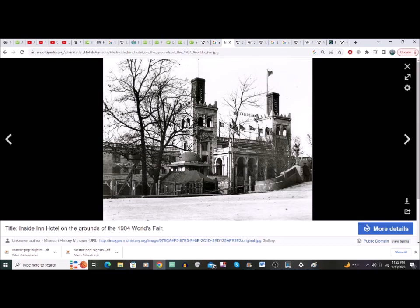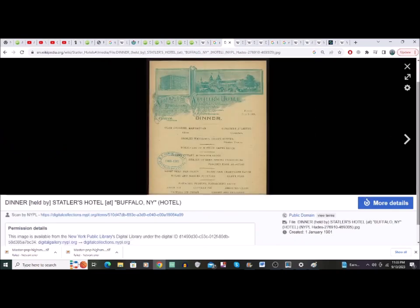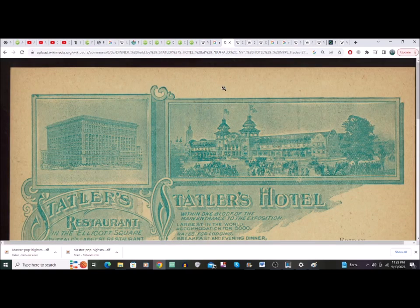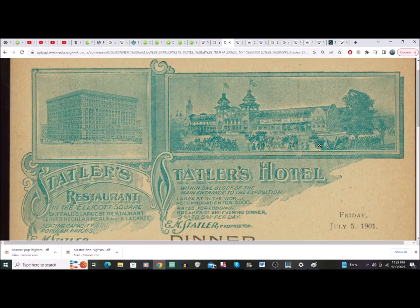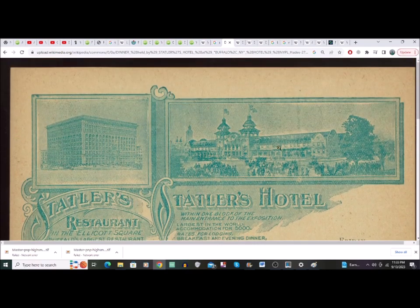So this is the grounds of the 1904. What the hell is this? This is something different. Anyway, I don't know what that is. I tell a lie, I don't really know what I'm talking about. Here we are. Well, I'm guessing this is the hotel here. Again, it's a pavilion type Twin Towers thing. 1901. So this must be it anyway. This is the first hotel, okay?